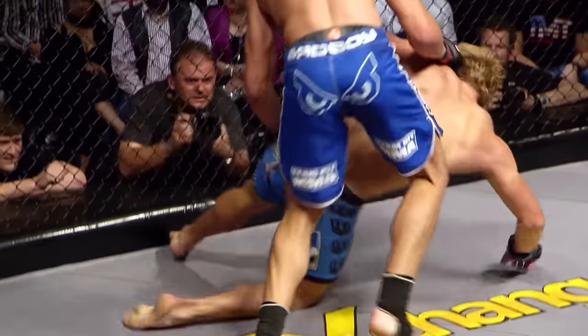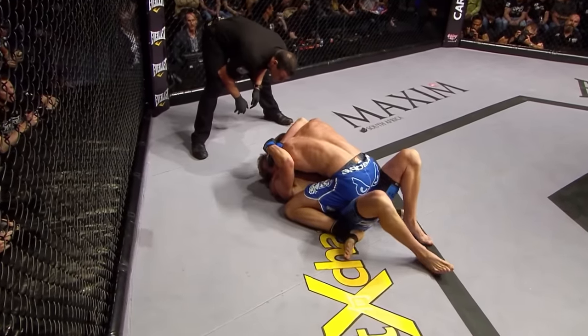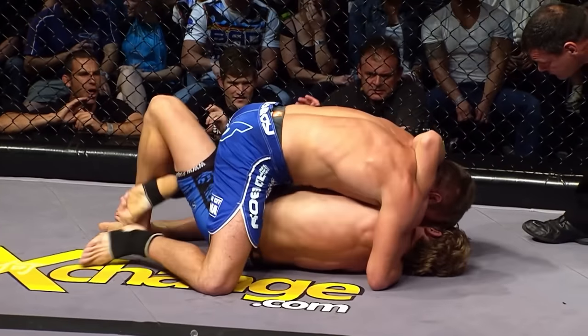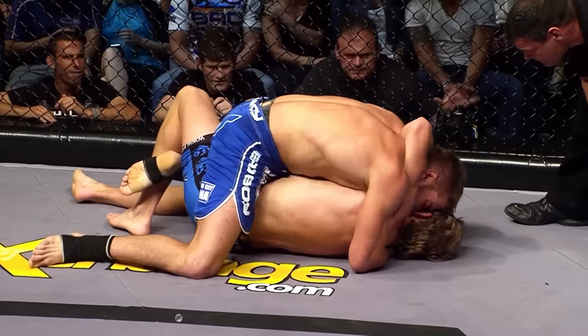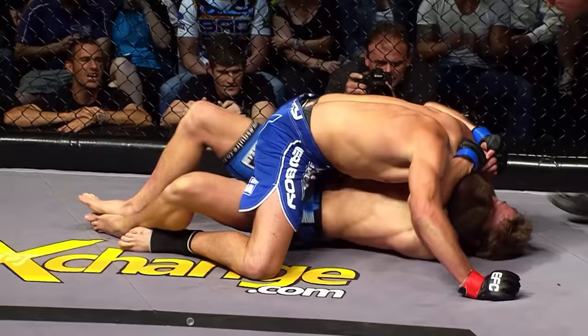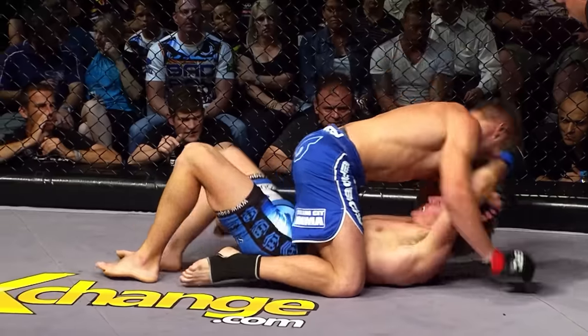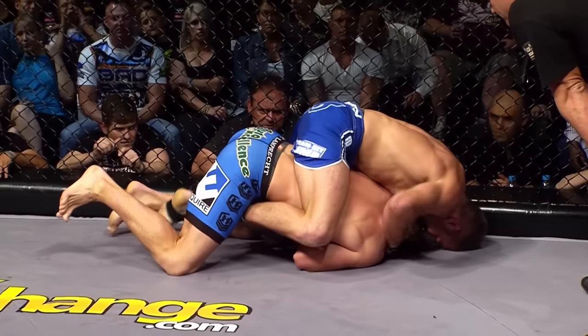Lamprecht back at Dricus. Big knee to the body. Now he's in mount. Lamprecht trying to escape. JC tries to roll. Tied up, but he should be able to pop his head out. Start working on offense. Plenty of time to work. Now JC gives up his back.